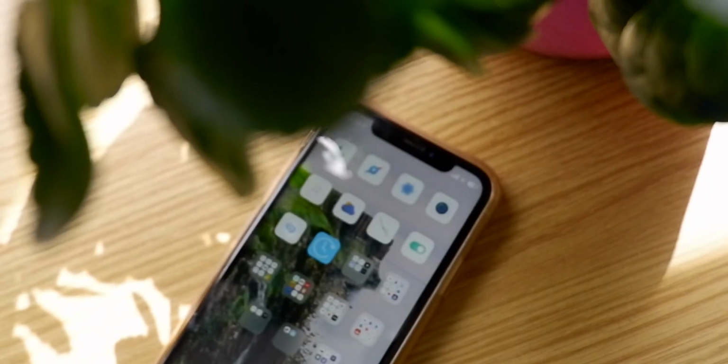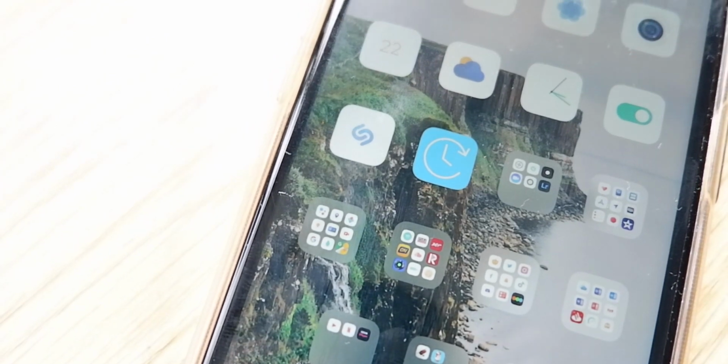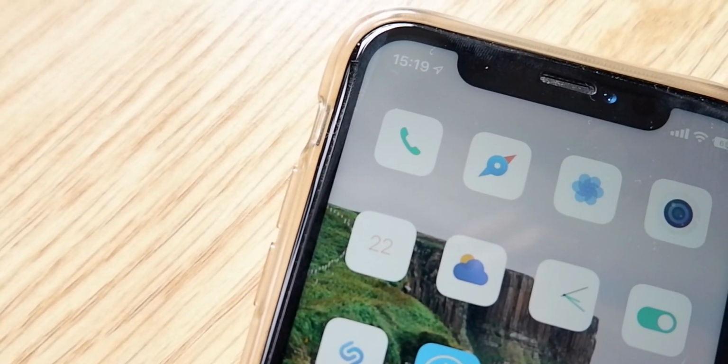The main thing that you can notice are the icons. These are Viola white from the Packix repo. They're really pretty, there's a large selection of icons and they're free. I really am a fan of how clean they are. This theme pack can be applied with SnowBoard from the SparkDev repo.